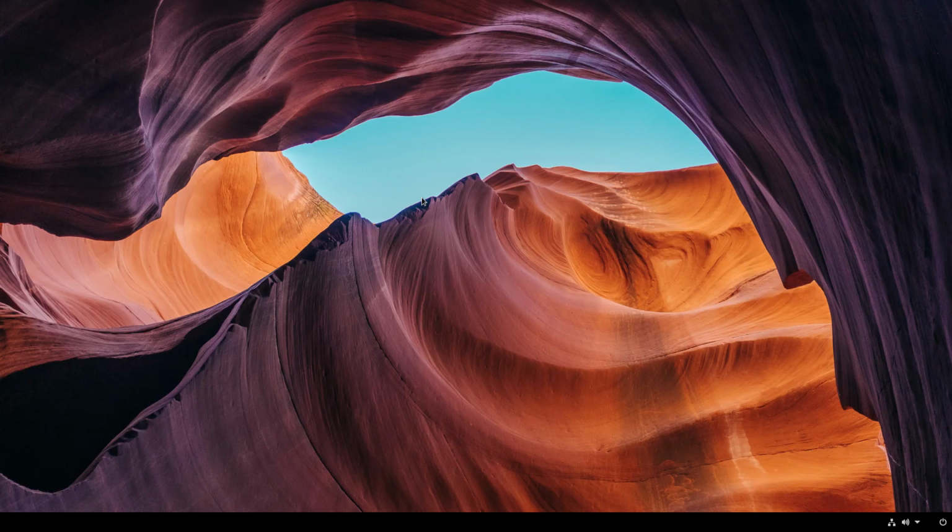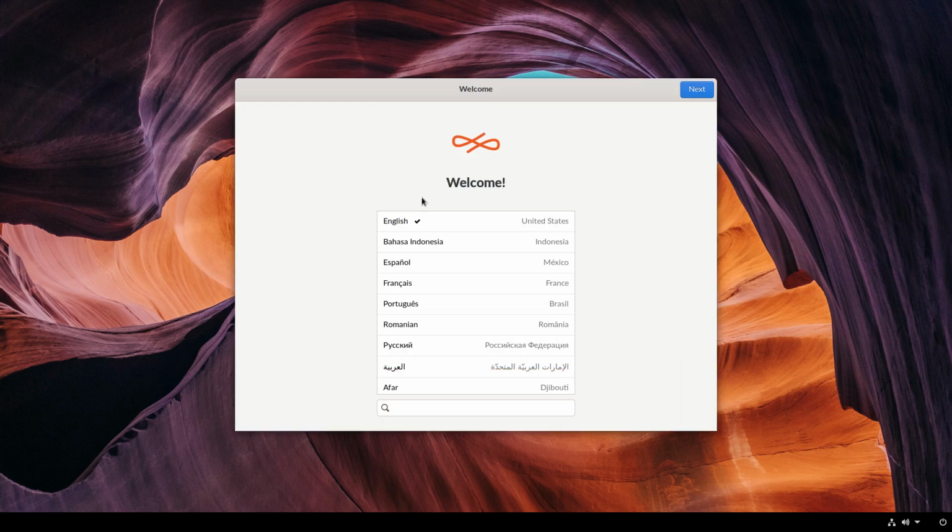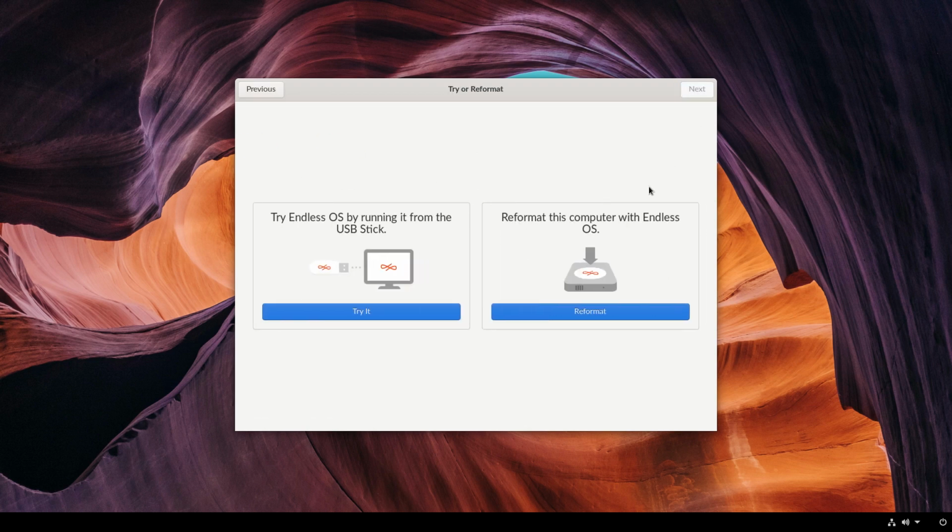This looks like a Windows thing. First impression, right? It's not Calamares. Okay, cool. So Indonesia, Mexico, all right. Take your pick, right? English is good for me. Next. Try Endless OS by running it from the USB stick. It's never, ever gonna be awesome. You can have a USB 4.0 and all that is required hardware-wise, but, right?